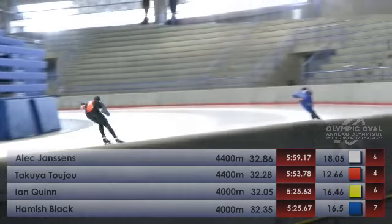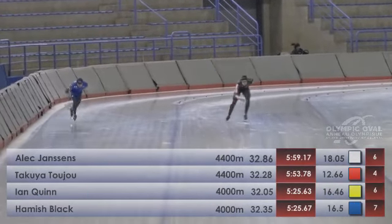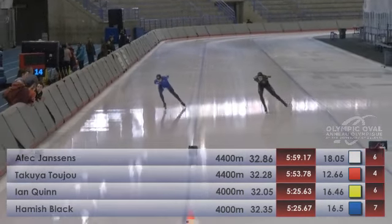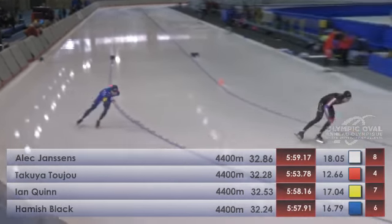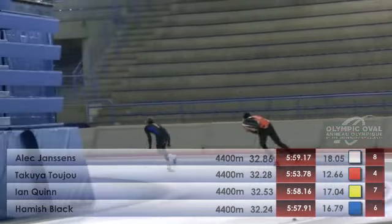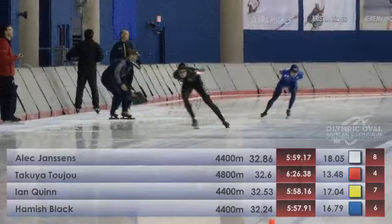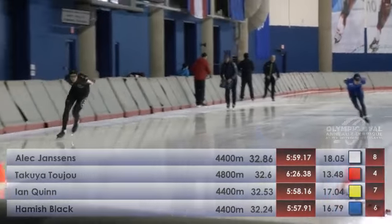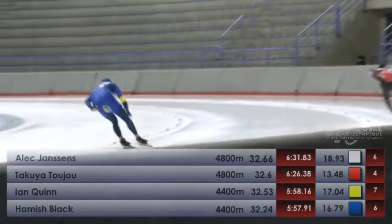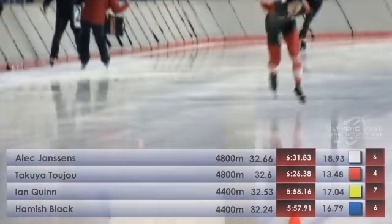As Black and Quinn still holding those low 32s. They're doing a great job. Jansen's and Tuju slowly slowing down. Black comes through the inner lane. Lap time 32-2, 32-5 for Quinn. So in that last race, Graham Fish set a Canadian junior record within that 10,000 meter. 13:28.63, the new Canadian junior record from Graham Fish.